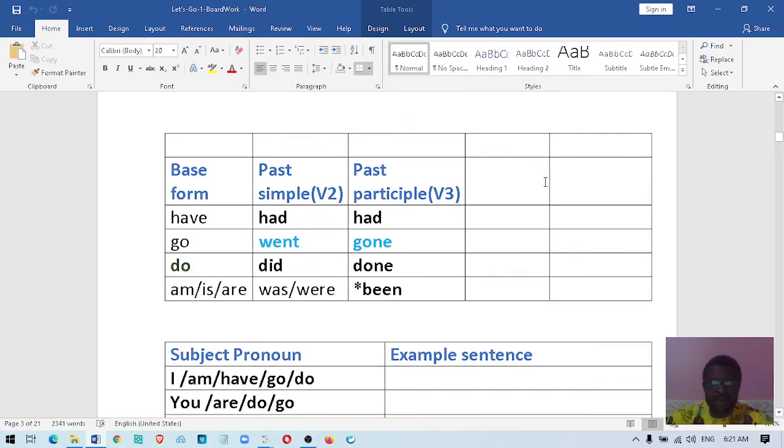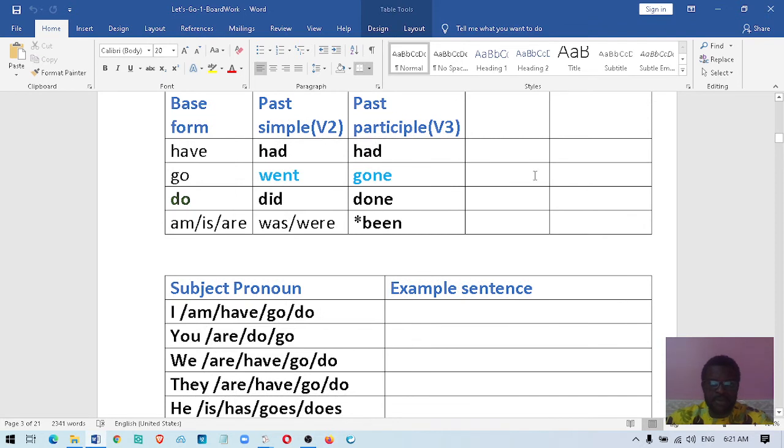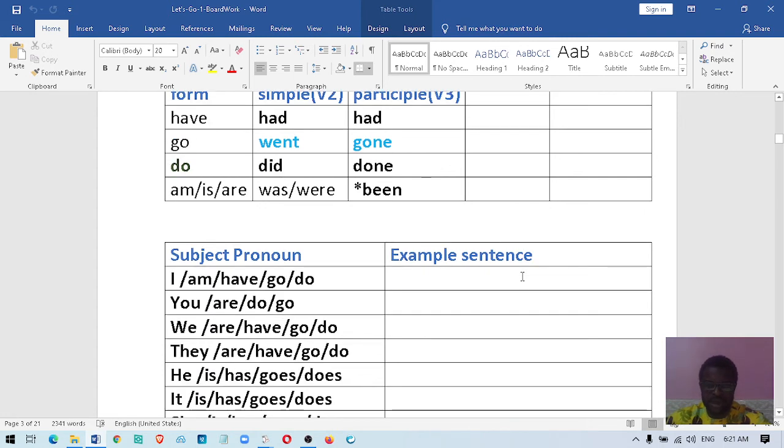So here we are. I brought you back here again. So here, look at the base form of our verbs. These are our verbs. We've got have, we've got go, we've got do, then we've got our verb be. So this is the base form of the verbs we are looking at today. We are using do or go or have, especially this have. Depending on your class or your grade, we're keeping it on this one for my lowest grade.